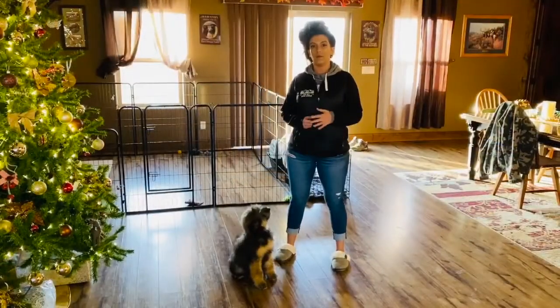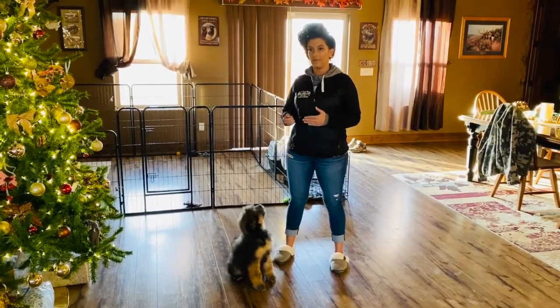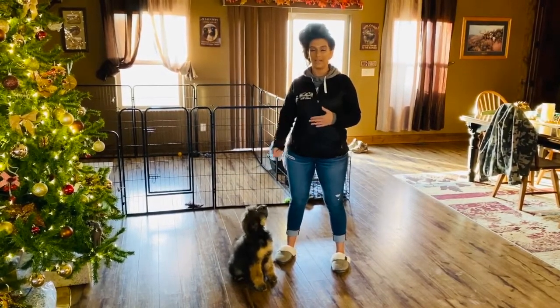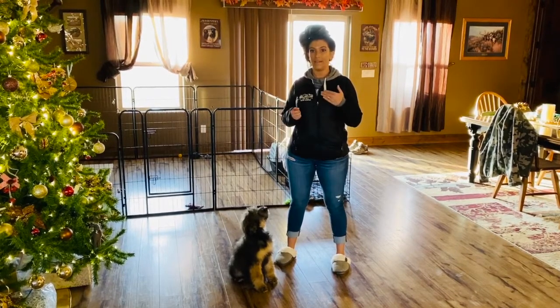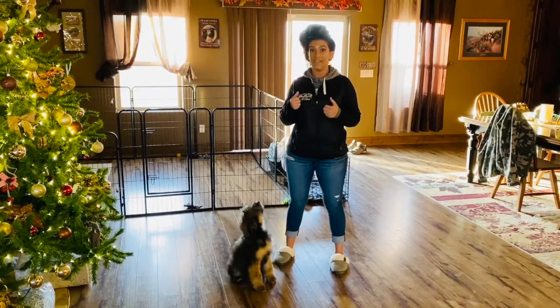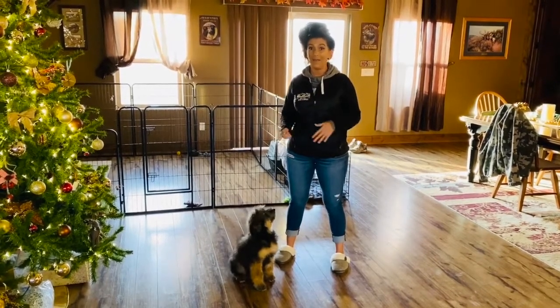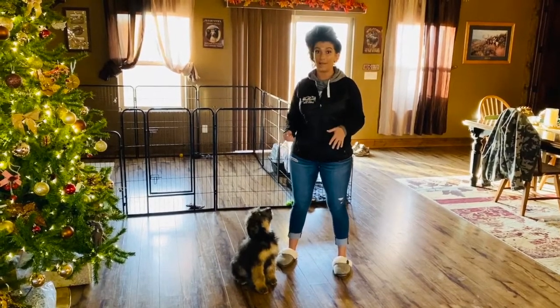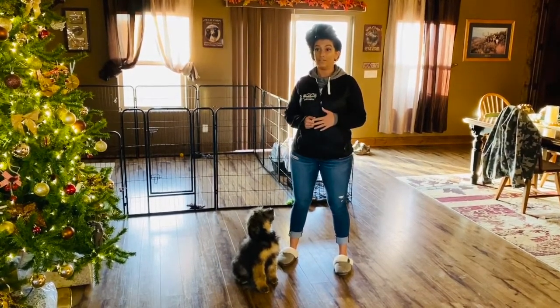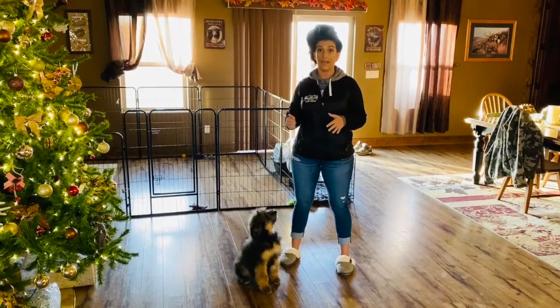Okay, so I just wanted to talk about, basically in terms of Dash's personality. So she has a very happy-go-lucky, just energetic personality. I mean, she is happy all the time. Her tail never stops wagging. Just good with pretty much whatever. And just very high strung.